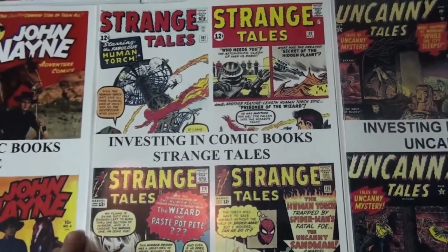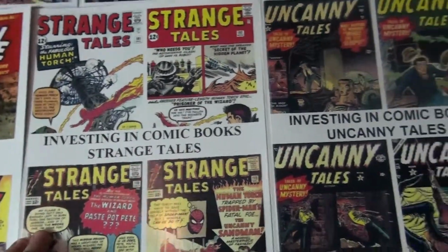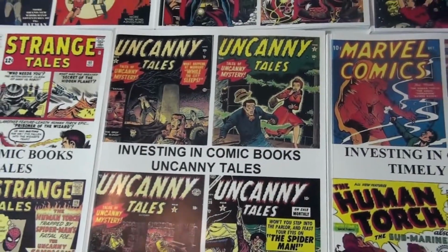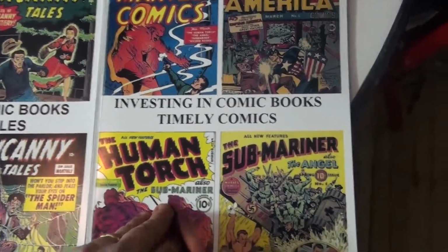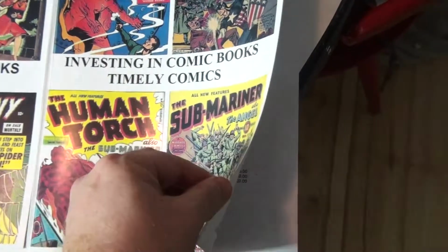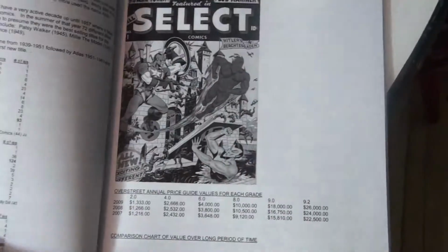Here's one that looks at the history of Strange Tales, which is an Atlas title that became a superhero title in the 60s for Marvel. And another Atlas horror title, Uncanny Tales. And then one here where we focus on all the key issues from Timely Comics from the 1940s. And we see many, of course, of the most valuable comics of all time in this one. Again, the books start off with market reports, talk about trends that have changed over the years. A huge breakdown of prices over the years for the key books. Here we even have a history of Timely Comics and a chronological history of all the titles that they published before we break down into the 30 key most valuable issues from Timely Comics.